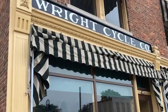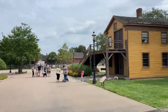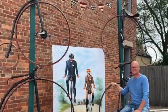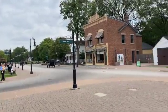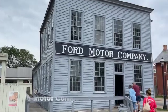So the Wright Brothers home is there. You've really got a history lesson that you're getting live and in person. And you're in the structures, you're around the things that actually formed history. So Henry Ford's childhood home, the Wright Brothers home. You've got the Henry Ford Motor Company.